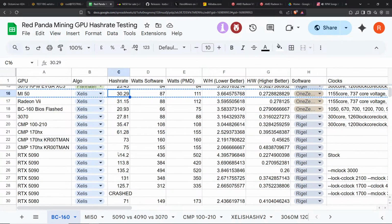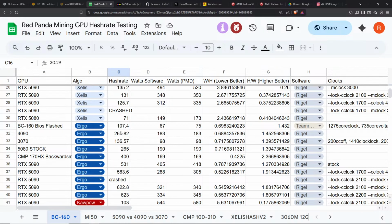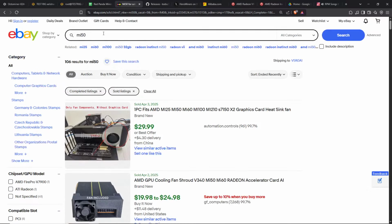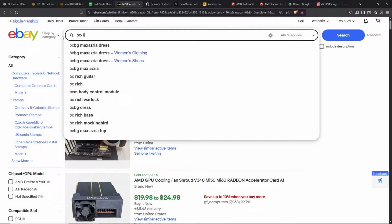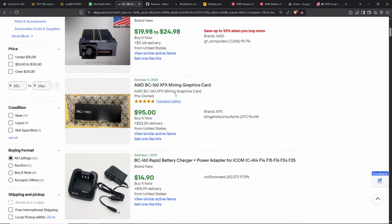Not saying that Ironfish is going to do well. Not saying Zealous is going to do well. Ergo, the BC 160s are still, I would say, the creme de la creme as well. If BC 160s can come down in price, these are also very good GPUs. BC 160. Yeah, I would personally get the BC 160s versus the MI50.